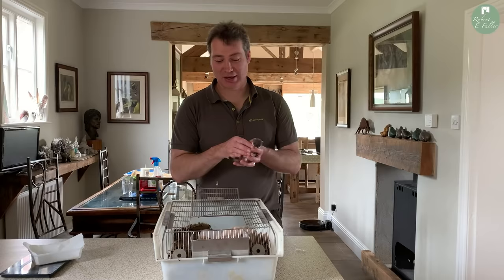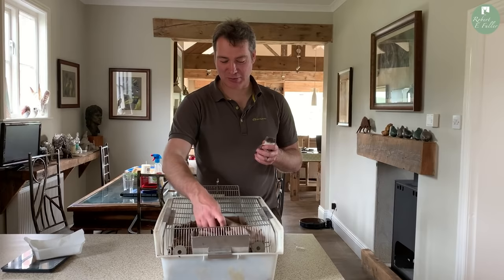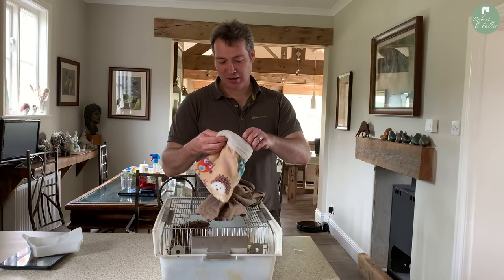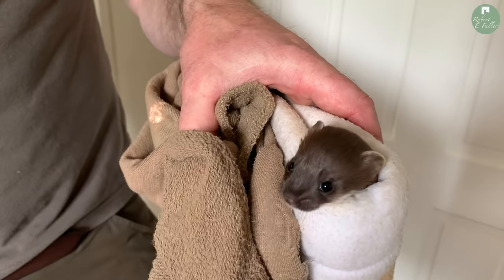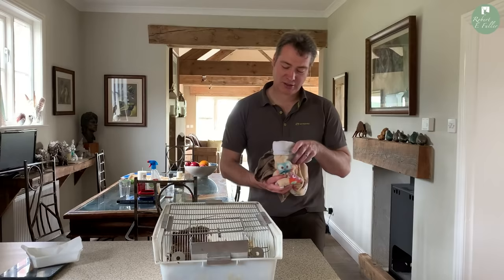This is where she's been living for the last week, but she needs more space as she grows. So we take out the sleeping bag, pop her in it. She needs things from here in a new enclosure, which is going to be in the studio. And that's so she doesn't stress when she goes into the new enclosure. She's got scents that are familiar to her. So we're just going to take her upstairs and pop her in.